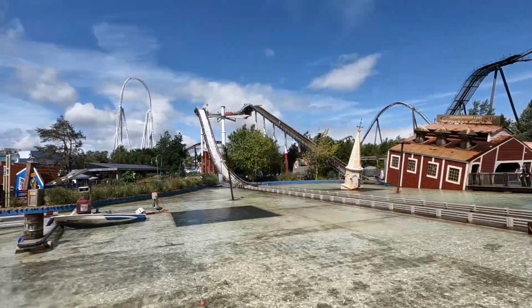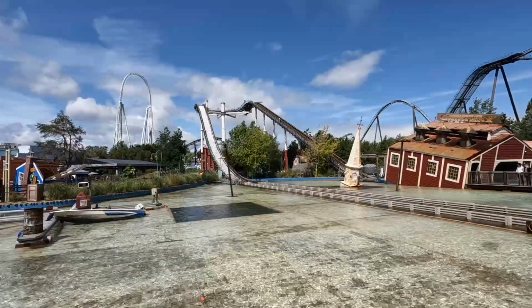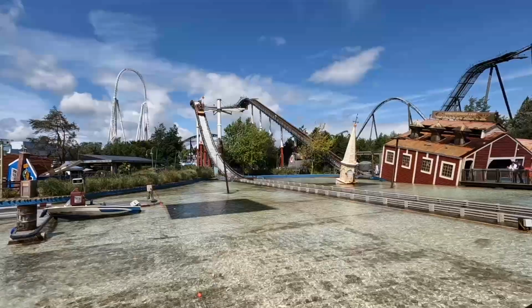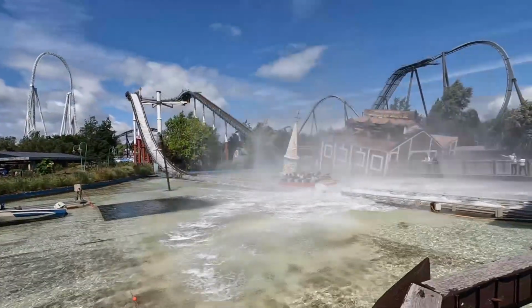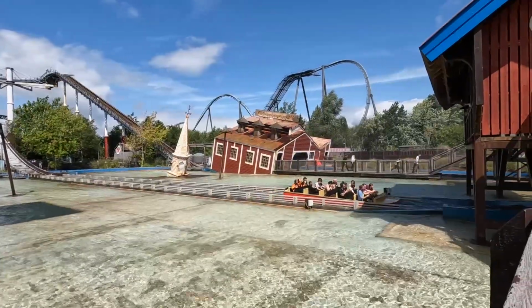And just a 10-minute wait for Tidal Wave then, and if it is a particularly hot day when you do visit Thorpe Park, it's worth getting on Tidal Wave as early as you can, as this ride does tend to get busier as you head through the day. Oh, hey! It is a soaker.